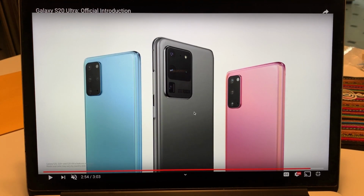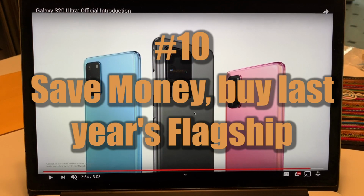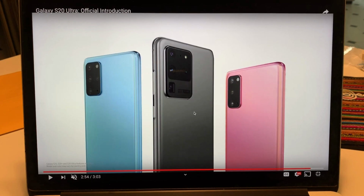And the last reason not to buy the S20 is because you can buy last year's phone for cheap. You can buy the S9, which is a great phone, for $235. You can buy it right now on eBay, the refurbished version, but it's still going to work. So why spend $1,000 on a new phone when you can buy last year's technology for cheap? So please guys, save some money, don't buy this phone, and wait till the prices go down, maybe in 3 months it's going to be better.